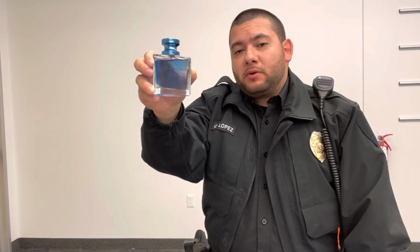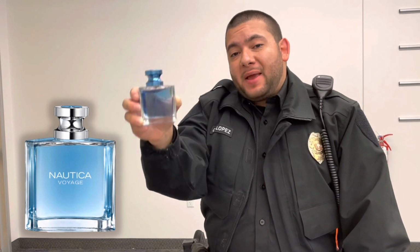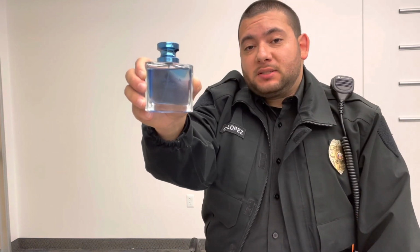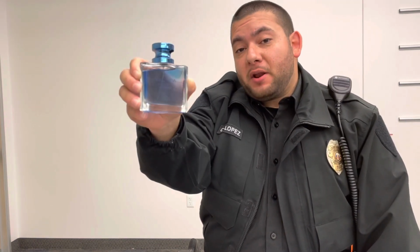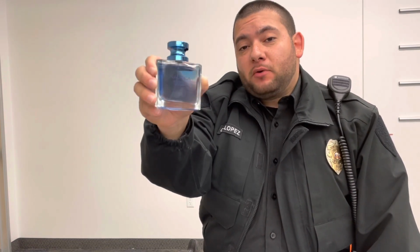Do I recommend this fragrance? Yes. If you enjoyed the original Nautica Voyage, then you shouldn't have an issue with this one. This is just basically a more peppery, more aquatic version of the original. Would I repurchase this fragrance? Yes, it's cheap. It's a different take on the Nautica Voyage line. And besides the original, this would be my personal favorite.